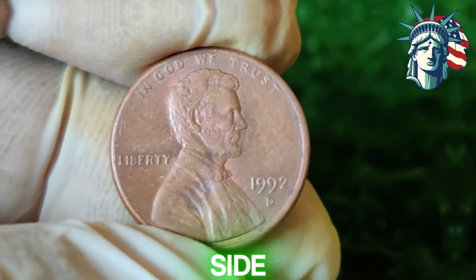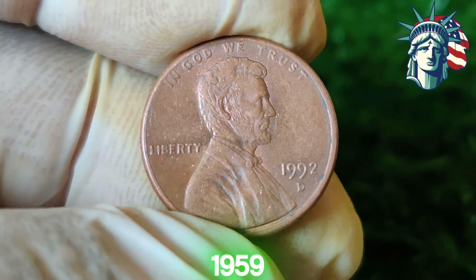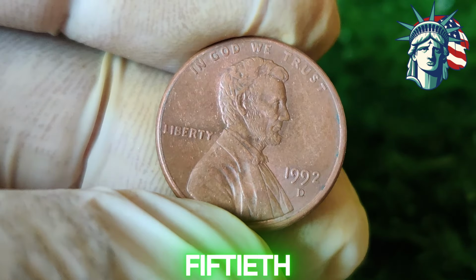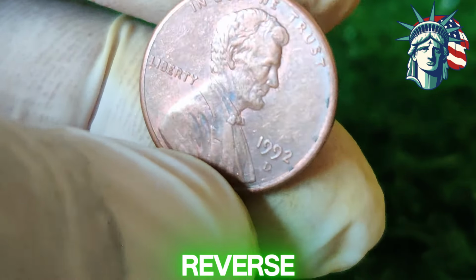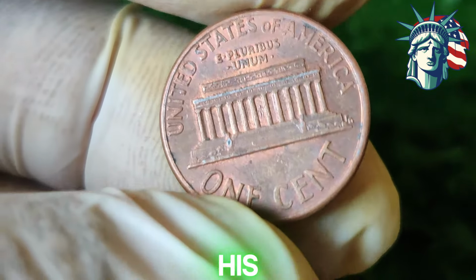Initially, the reverse side showed two wheat ears symbolizing agricultural strength. But in 1959, on the 150th anniversary of Lincoln's birth, the reverse was changed to the Lincoln Memorial, a more modern and symbolic depiction of his legacy.